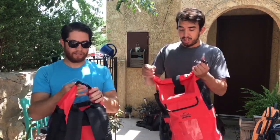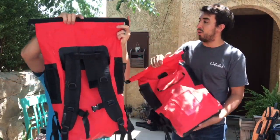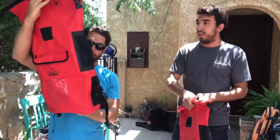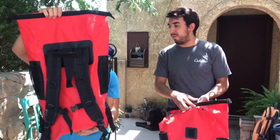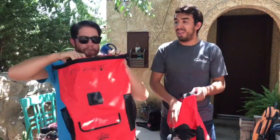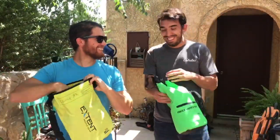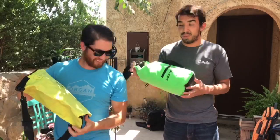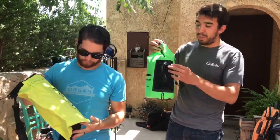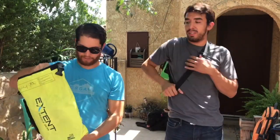Exactly. So this is our first bag, and this bag is 35 liters or 30 liters? This is 35 liters, I believe. Yep, 35 liter bag. And then we had smaller bags. This one's by Hassel Outfitters, and it's a 10 liter bag. It's got a nice little strap, so you can wear it like this.